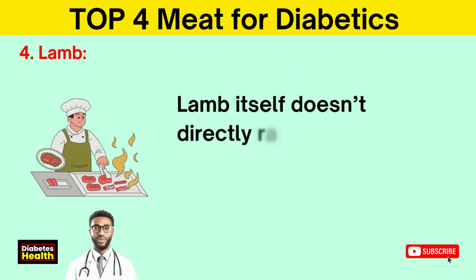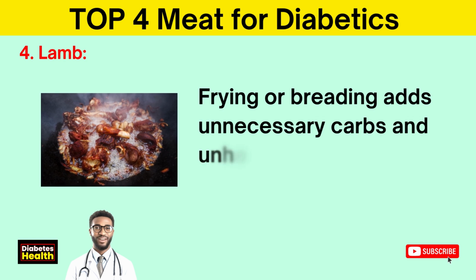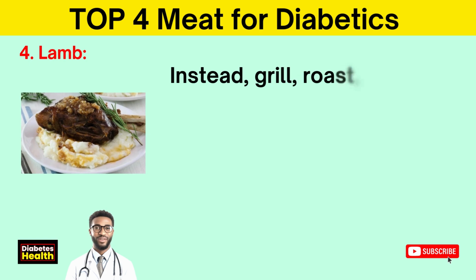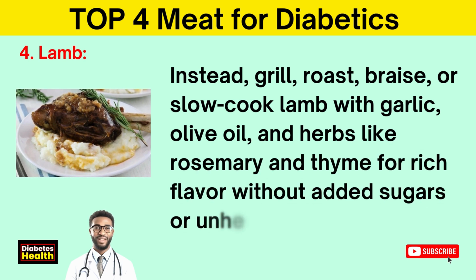Lamb itself doesn't directly raise blood sugar, but the cooking method matters. Frying or breading adds unnecessary carbs and unhealthy fats that can spike glucose levels. Instead, grill, roast, braise, or slow-cook lamb with garlic, olive oil, and herbs like rosemary and thyme for rich flavor without added sugars or unhealthy fats.